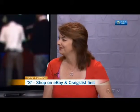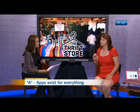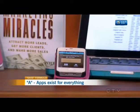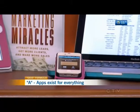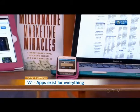Okay, A stands for? Apps exist for everything. So if you use a free app such as Shop Savvy, you go into the store, you scan the item, it tells you what is going on locally in the pricing, plus on the internet. You take that to the store clerk, and they have price matching. Okay, V, values. Value.